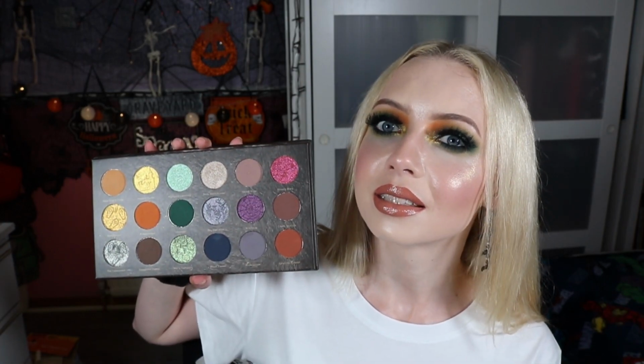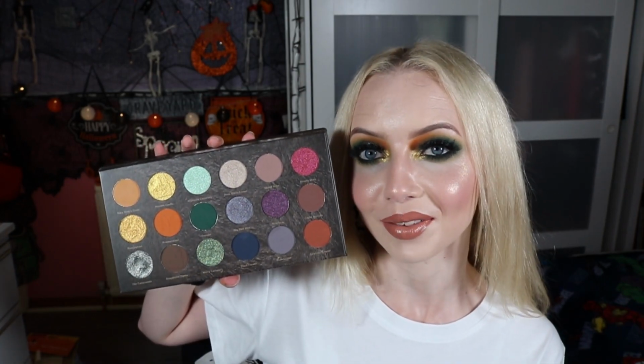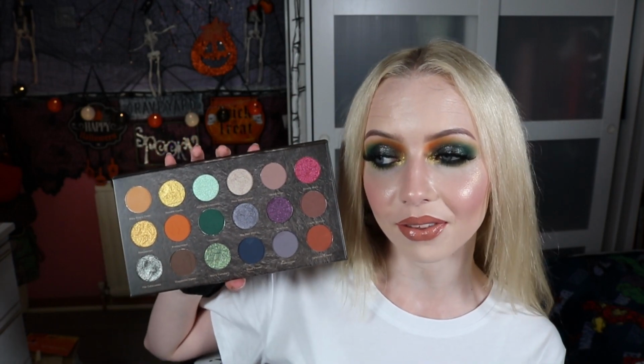Okay, so that is it. That is the look. I really, really love this look. I really like this palette so far. The mattes are, for me, much better than the Fête de Provence palette, and I am just so happy that I have this palette. I was thinking about getting the Ghost Town palette.